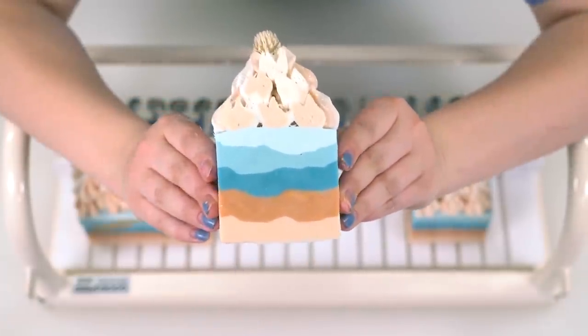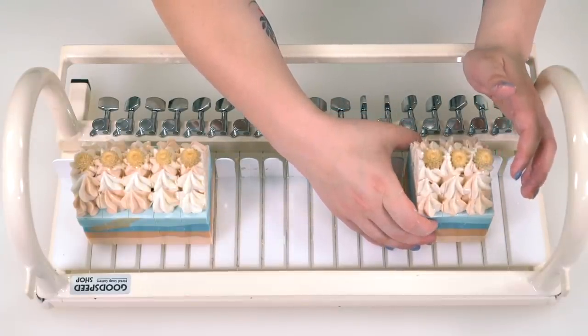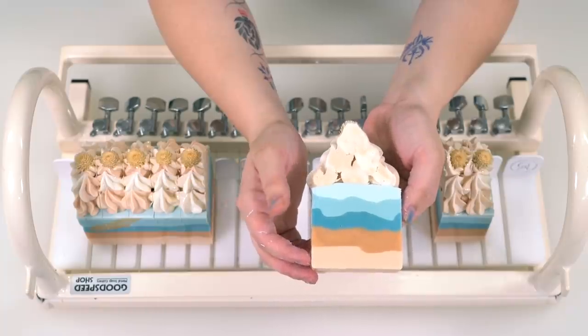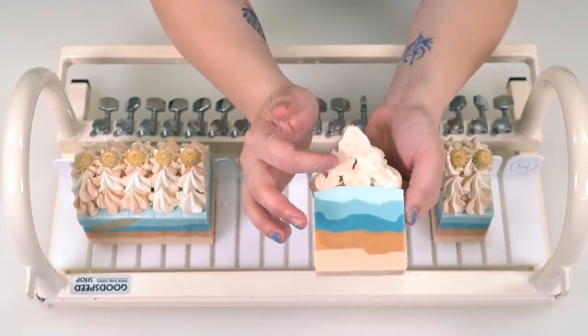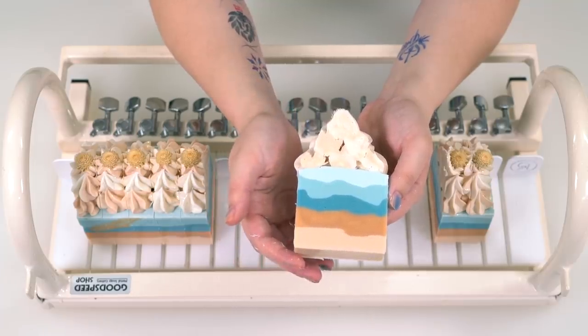Those little tops, though, they're so cute. Also, look at how sparkly that gold layer is. So, I might change some things about this soap. I really like the way it looks, but I kind of want a white layer in there after I mix the white. I really like the cream, so I might move this color up one and put a white at the bottom in the future.